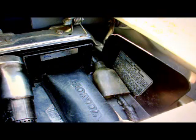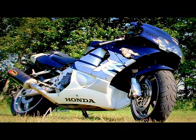Under the seat has got the baffles which you need to put in for the MOT test, and there's the tools there. So there we go. Good luck with the bidding.